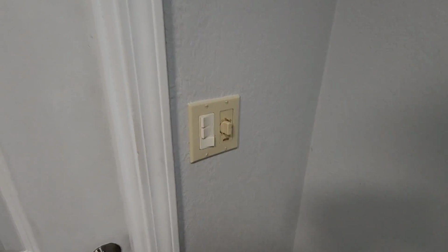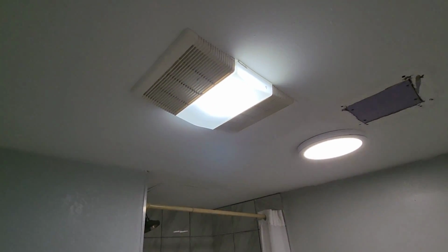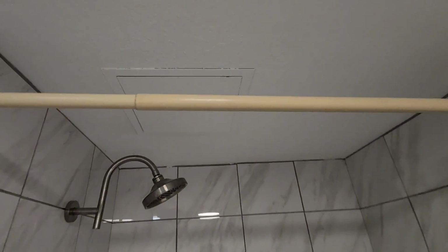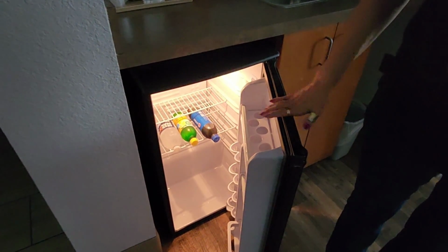And also in the bathroom, this switch turns on a heater up here that really heats this place up. There again, I said there probably was a fan or a light there, and the same in the shower. This was probably a fan or a light. Now, we put our drinks in here last night, and it definitely did get cold. Very cold.